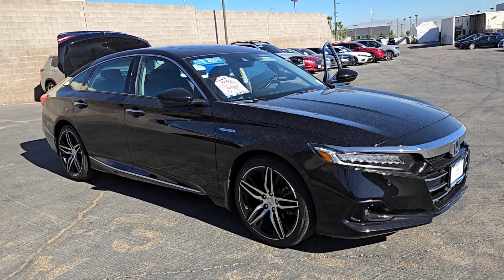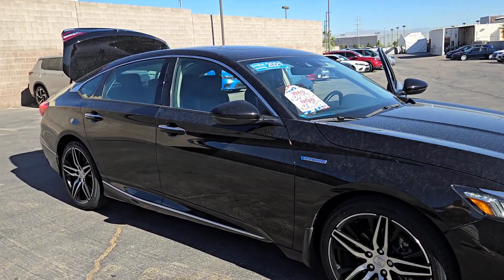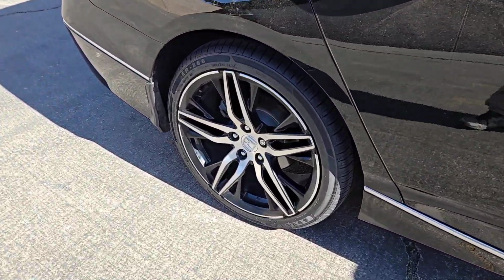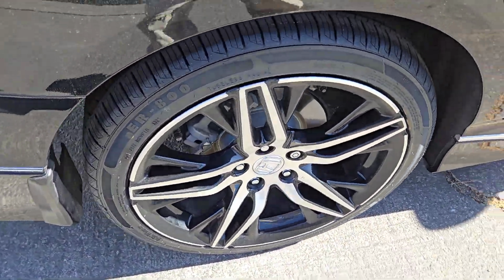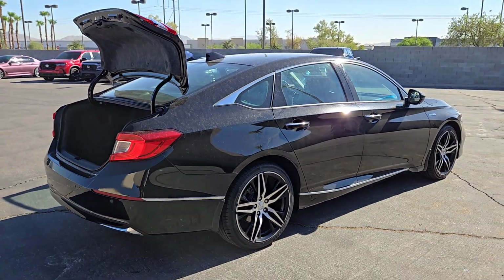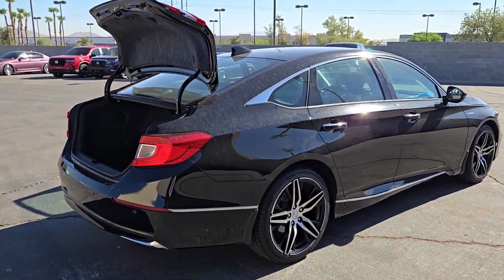Looking for your dream car? It could be the 2021 Honda Accord Hybrid. With less than 30,000 miles on the odometer, this vehicle stands out from the rest. See for yourself how comfortable, spacious, and stylish a hybrid sedan can be.